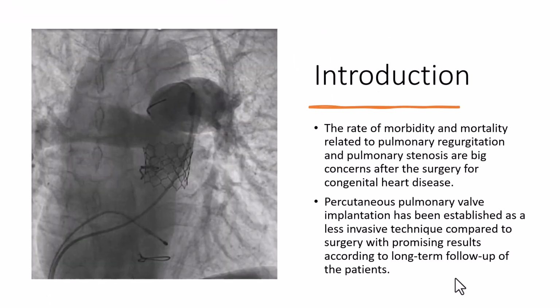The rate of morbidity and mortality related to pulmonary regurgitation and pulmonary stenosis are big concerns after the surgery for congenital heart disease. Percutaneous pulmonary valve implantation has been established as a less invasive technique compared to surgery with promising results according to long-term follow-up of the patients.